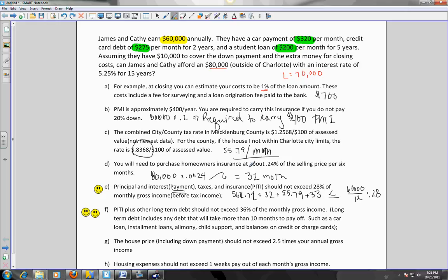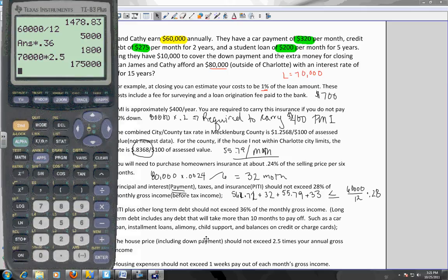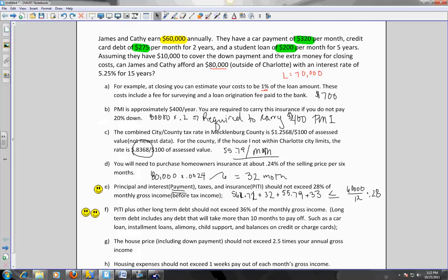The house price cannot exceed 2.5 times your annual gross income. Well, our annual gross income is 70,000, so times 2.5, 175. Oh, we can get like 3 more houses. That's totally fine. Of course, we're assuming this house is only $80,000.